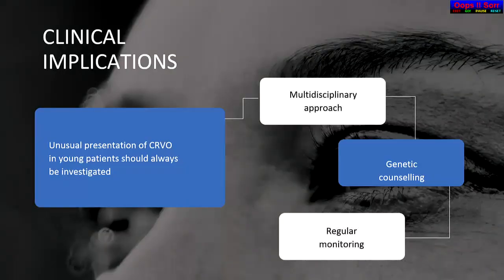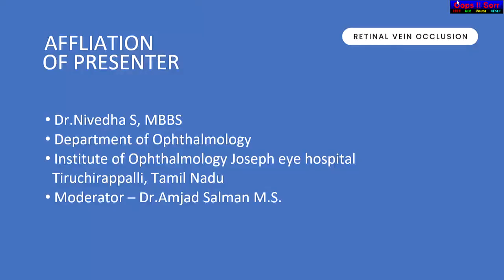So the take-home message is that unusual presentation of CRVO in young patients should always be investigated. This might require a multidisciplinary approach, and the patient should undergo genetic counseling and regular monitoring.